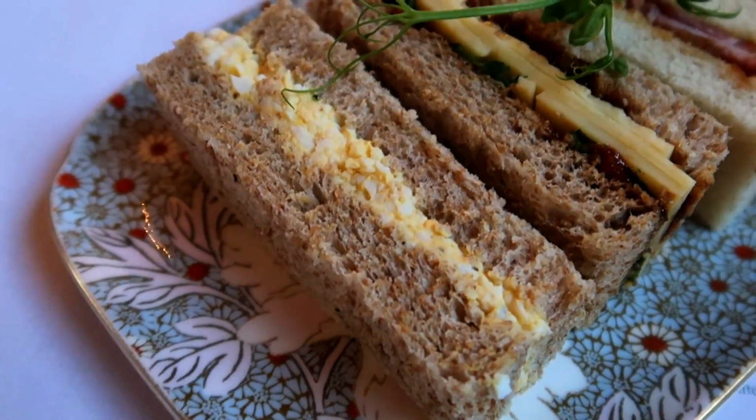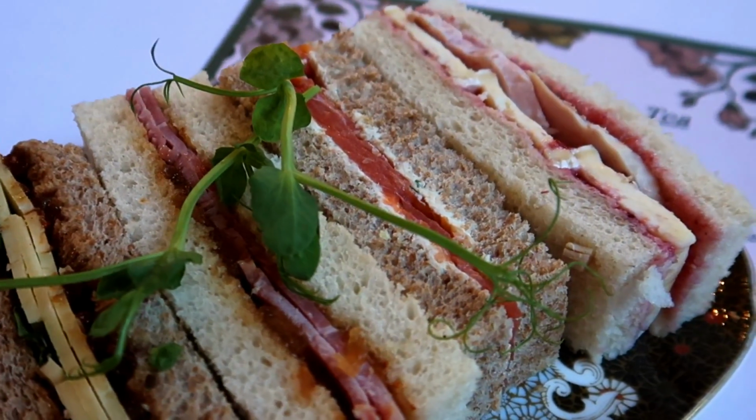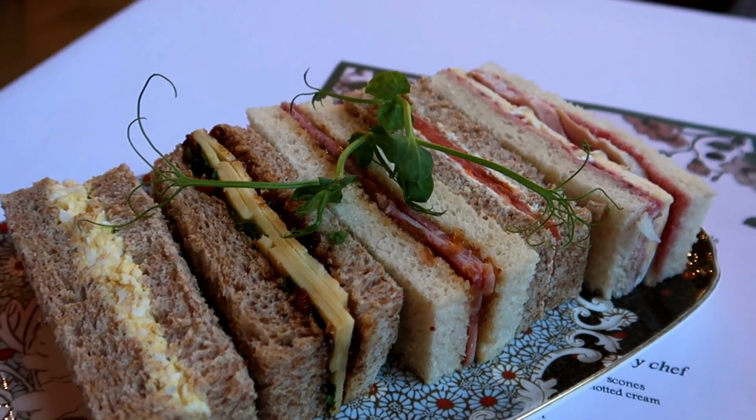The sandwiches come out on a separate plate as part of the afternoon tea, and I would say the sizes of the finger sandwiches are quite large, as well as the filling amount, which I really liked. I thought it was quite a substantial amount, which is great.